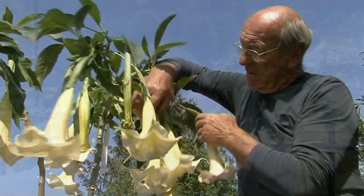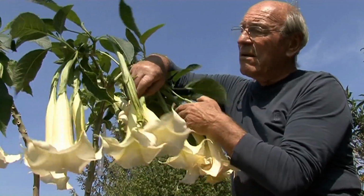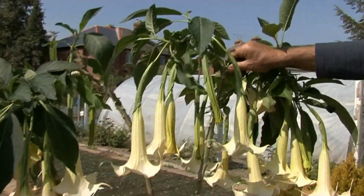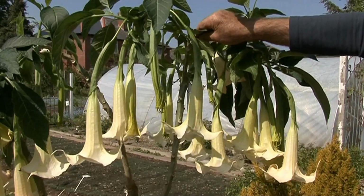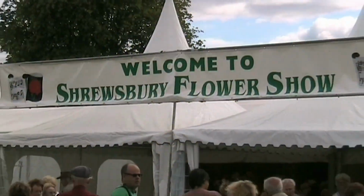I've lived in this country for 40 years now, and I love gardening. Now, my passion is Brugmansia, or Angel's Trumpet. And today I have the largest private collection in Europe.